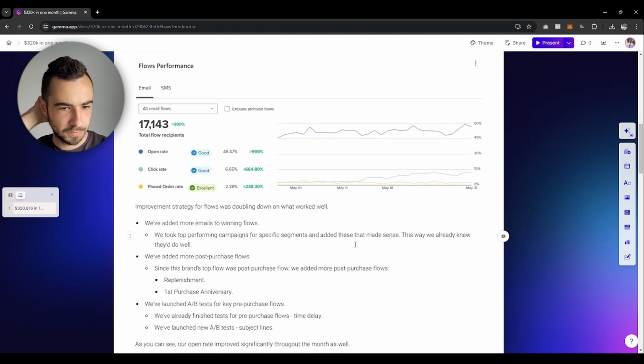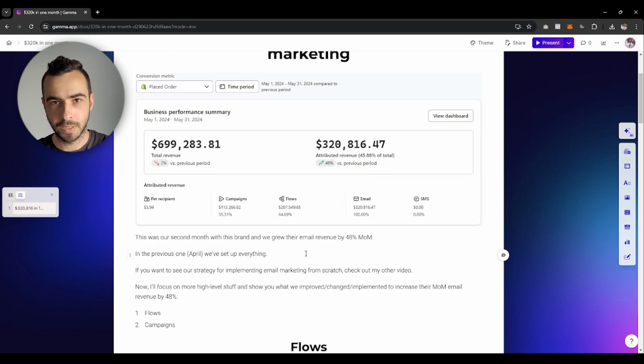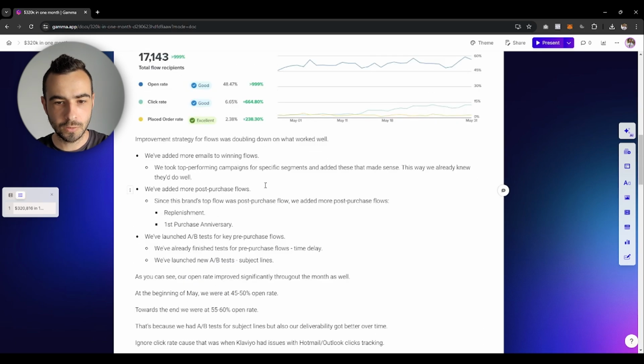So the improvement strategy for flows was honestly just doubling down on what worked well. We didn't try to implement this one secret flow that maybe will make us an extra 5k in revenue, which in general 5k isn't bad, but for this scale, it wouldn't really change much. It wouldn't be like a huge game changer. So we just stick to basics and once again double down on what worked well.